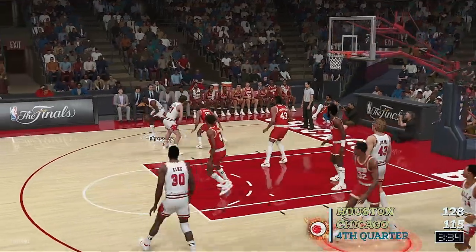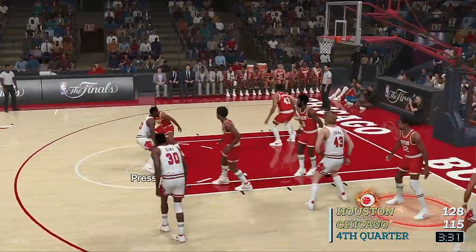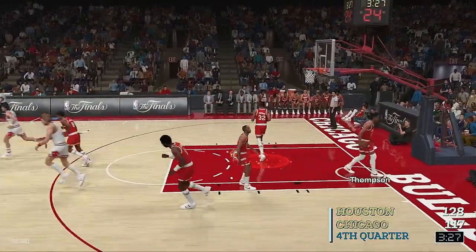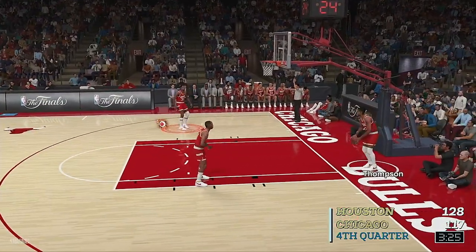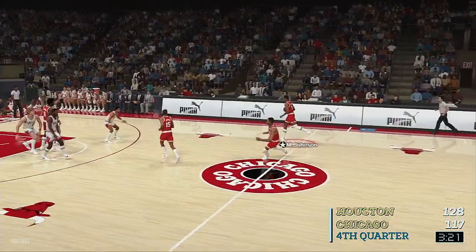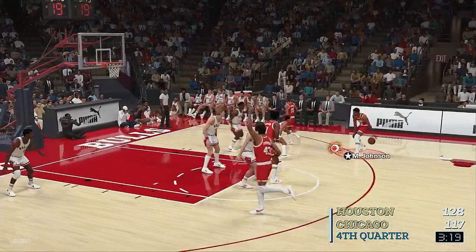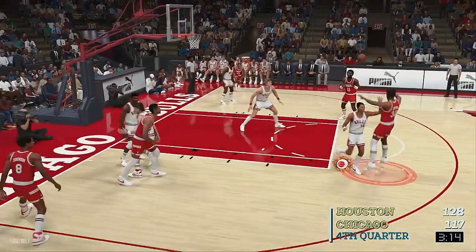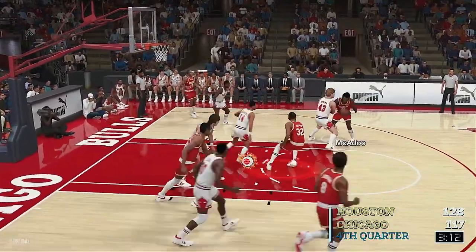Here's Preston. Up to the stripe, and it's good off the back rim and in. And with how effective he's been offensively, you'd like to see him be more aggressive. He needs to keep shooting if they want to cut into this lead. Johnson up top, the 19-foot shot.